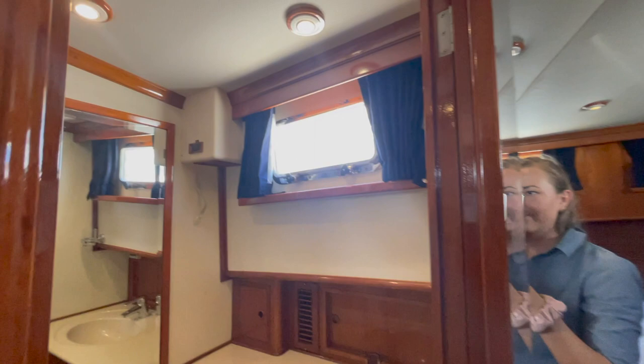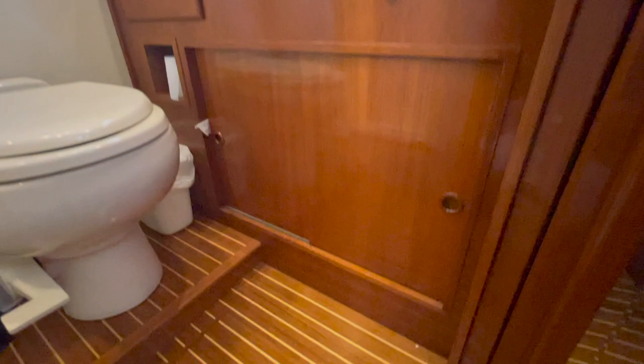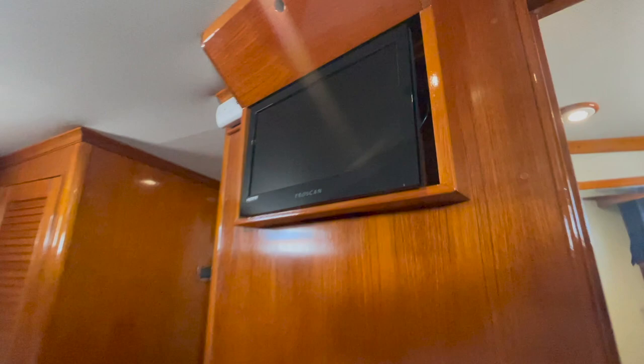Yes, this is the master stateroom head, so it's a good size. There's some storage there, sink, stainless steel faucet, storage below, teak and holly sole, the head, and the stall shower. Awesome. Let's be back up out of that.